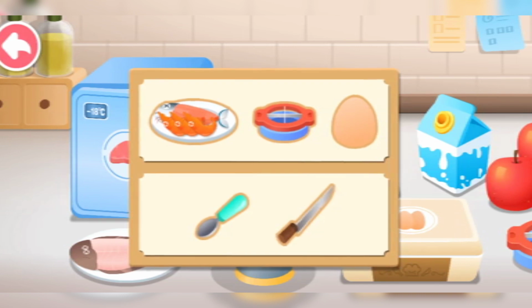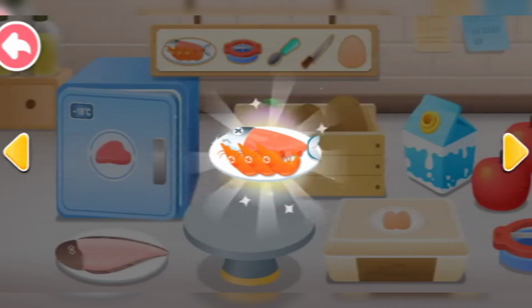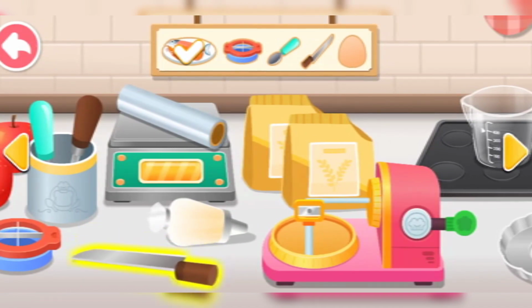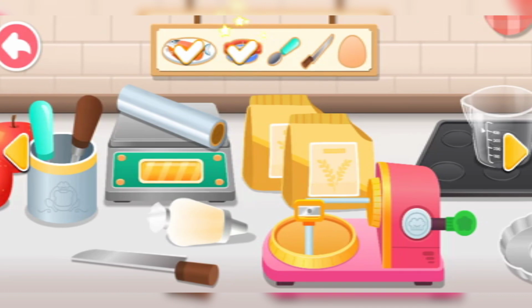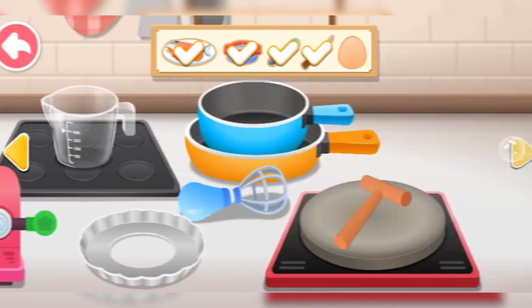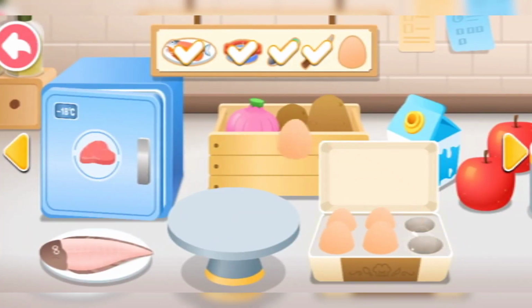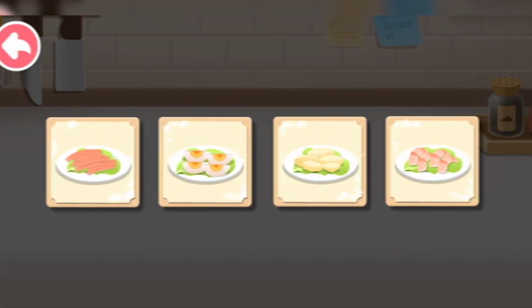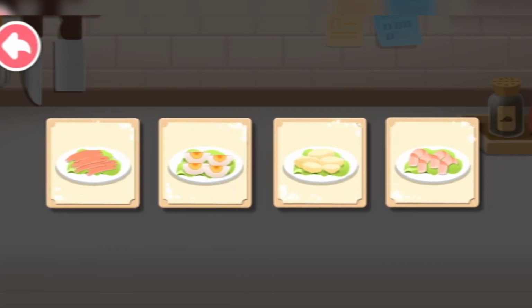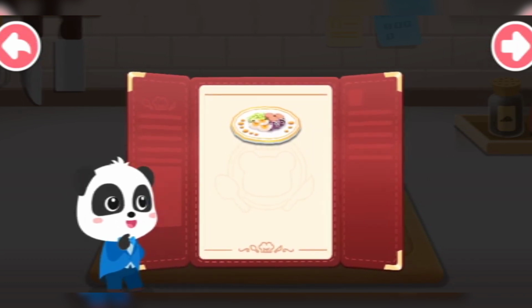Choose the things you need. Salad mix. Slicer. Vegetable knife. Spoon. Egg. Please choose a type of salad for your customers. Egg salad. Salads, mixed veggies, or fruits that are seasoned with sauces.